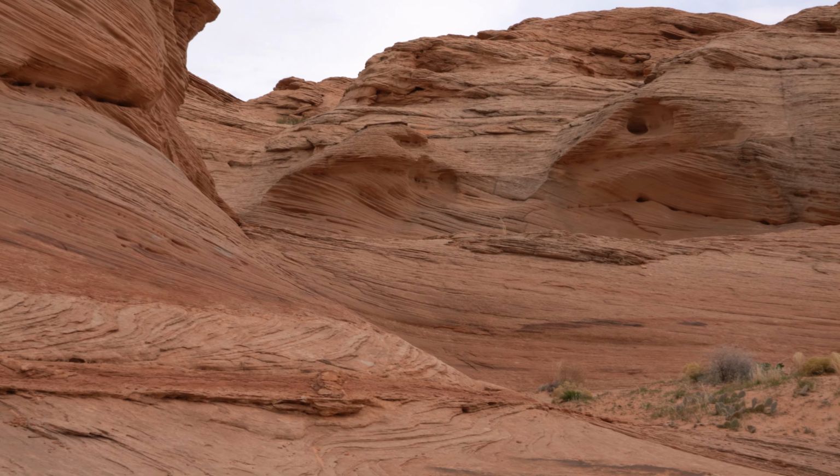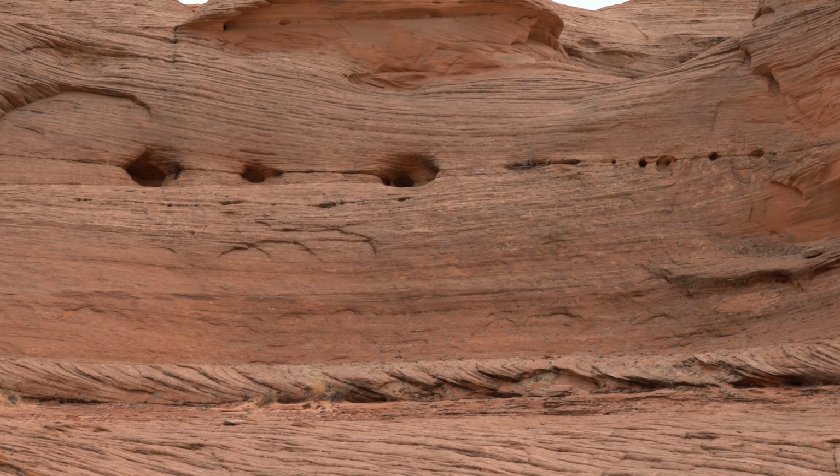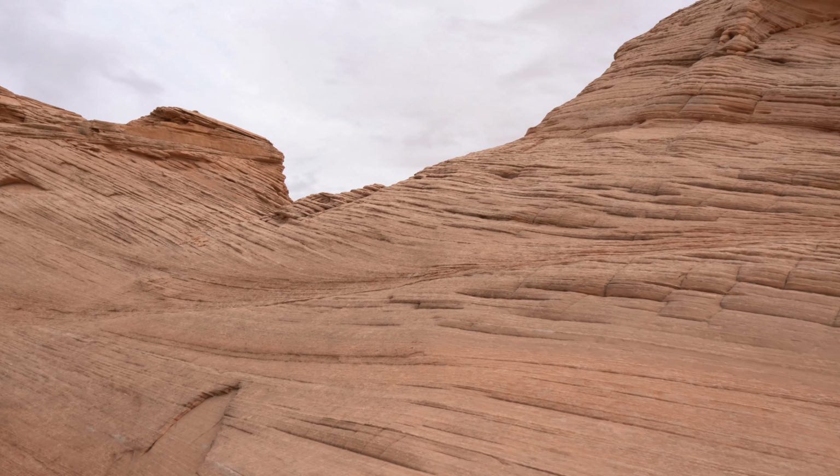The formations here are amazing, resembling waves frozen in stone. It's a pleasant walk around the formations and a great alternative if you don't get lucky with the wave lottery, like we didn't.